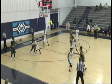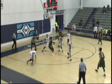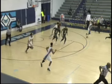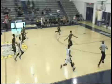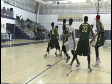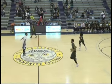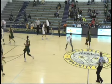Ball inbounded at the top of the key. Over in the corner on Booth. Booth up fakes someone. Wright slips, but Stone able to get the rebound after the Booth miss. Wright up to Bynum. Bynum gets it to Stone. Stone for three. Yes, sir. 39-36. He shot that very confidently. Yeah, that was set up by a nice screen.